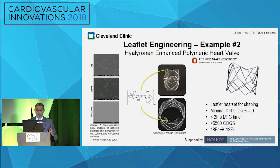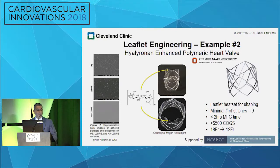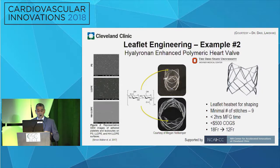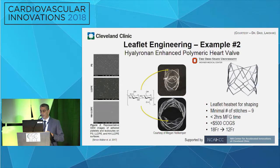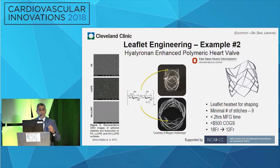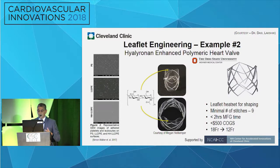In the same vein, this is another polymeric tissue. This is actually a polymer that is coated with HA. As you can see from those images, it has very good properties for reducing the adherence of platelets on the tissue. What's interesting about this valve is its ability to heat set, meaning that it doesn't have to have stitches to shape it. So with 9 stitches on the valve, you can have exactly a similar configuration as a Sapien valve.